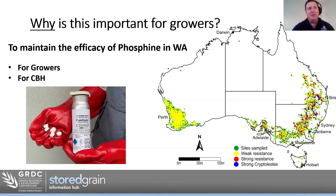One of the challenges we have is that nationally there is an increase in resistance, and resistance comes through poor use and where growers haven't applied best practice. And you can see on the east coast, the red and blue dots indicate strong resistance. We've got a couple of smaller strong resistance sites in WA. Most of those have been taken care of now, so those sites have been cleaned up. But that's the challenge for us, to make sure that phosphine remains an effective tool on the shelf when it comes to grain storage.